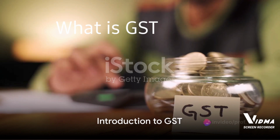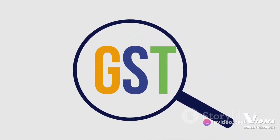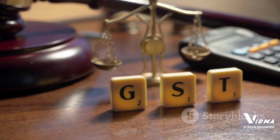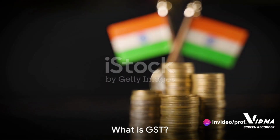Ever wondered how GST affects your everyday purchases? Or perhaps you've pondered why certain items seem more expensive than they were a few years ago? The answer to both these questions lies in understanding the Goods and Services Tax, or GST as it's more commonly known. Imagine purchasing a book.